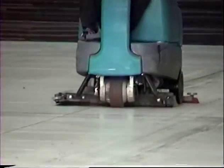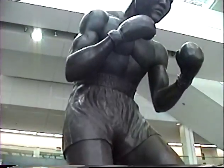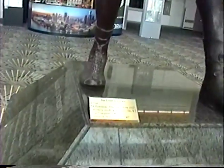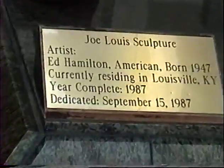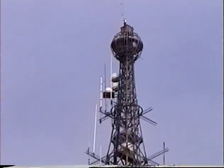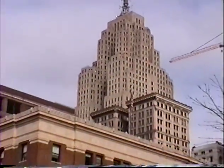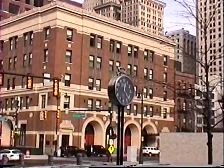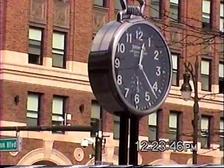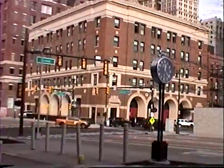Now the TCF Center. And here, this is like a Zamboni, but for floors. And that probably puts a nice sheen or a nice wax job. Here, Joe Louis, the sculpture, and this is well done. The Penobscot building, the building with the cherry on top, and I like the style of the building. And gosh, look at that, we're in sync.